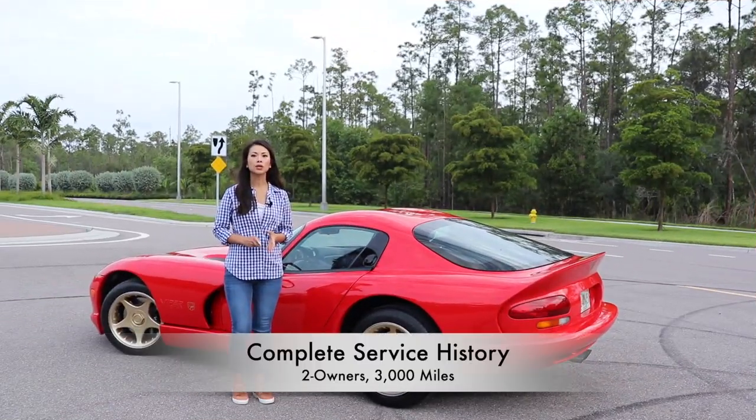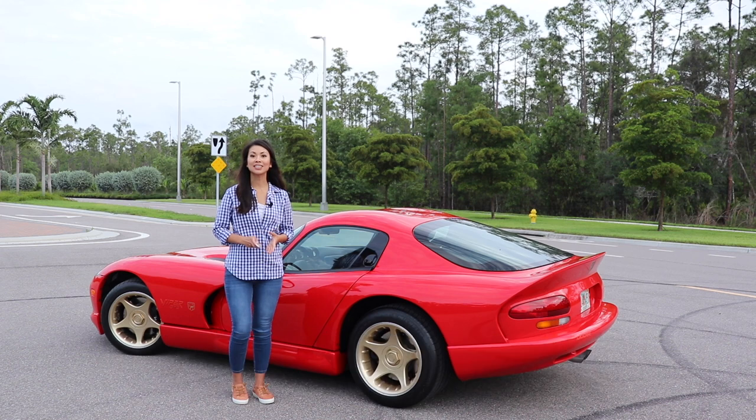only 2 owners, 3,000 original miles, and up-to-date service to guarantee many years of trouble-free ownership for the next caregiver of this early Viper GTS.